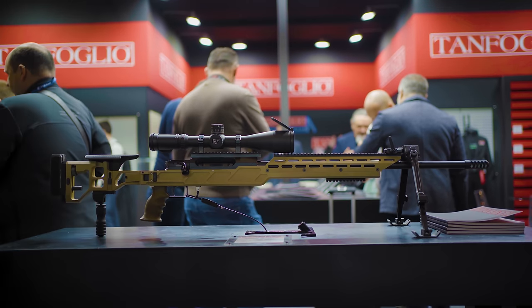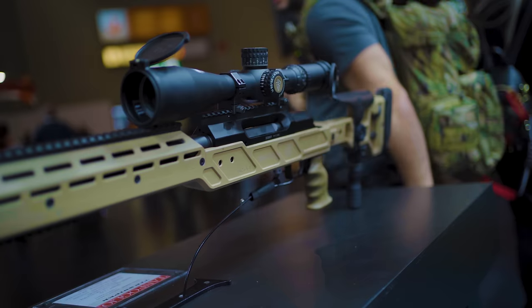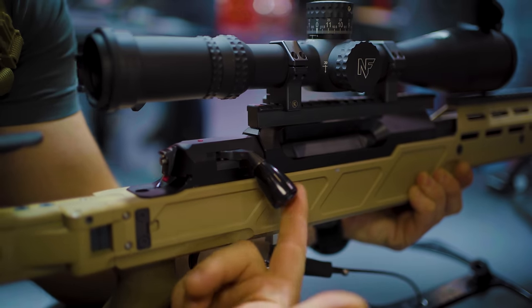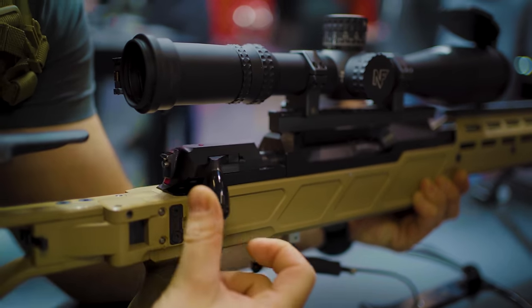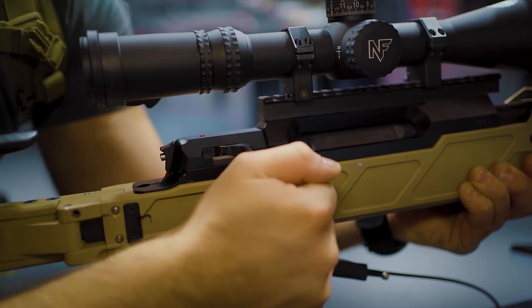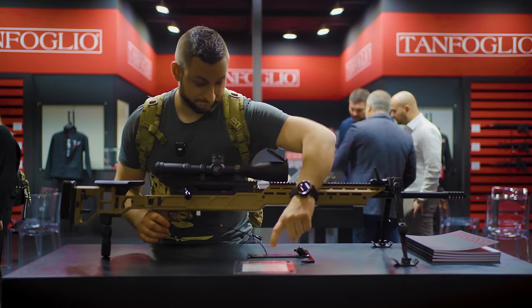A sniper rifle from Tanfoglio, which they are more known for their competition style handguns. What's interesting here is that it's a variation of a straight pullback bolt action. So directly back, directly forward, nice trigger. It's actually a very smooth action, but the whole thing is quite heavy and quite expensive.